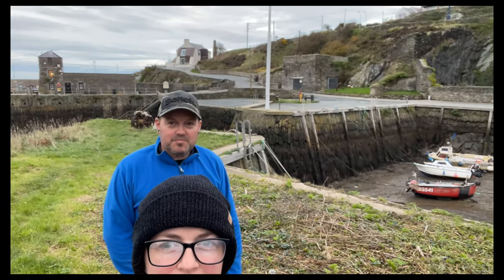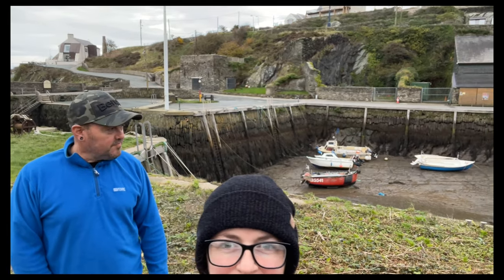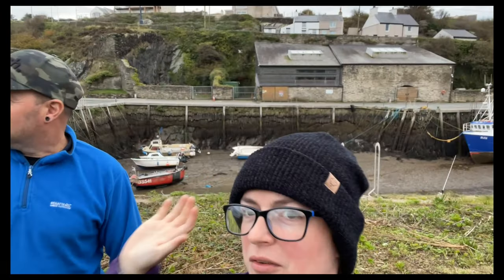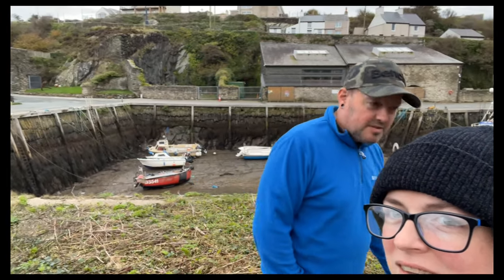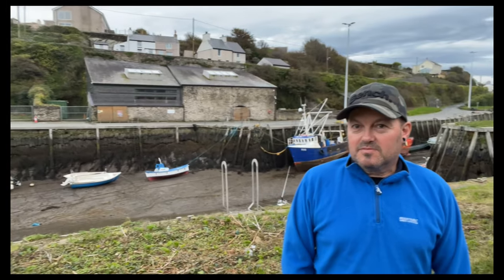This is the tide out. It's very muddy, but usually this is filled with beautiful green water, isn't it? Yeah, absolutely amazing. And then Gary will explain to you what that building over the road is.